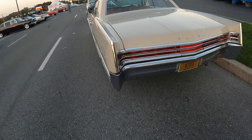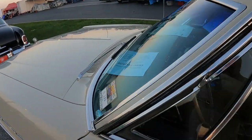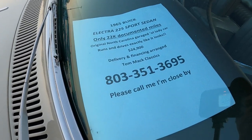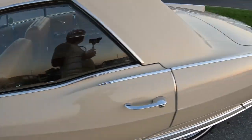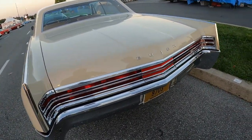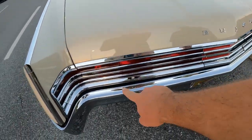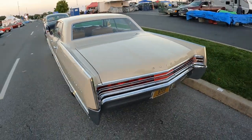Did you get a price on that? Let's see. I don't think I got the info. 22,000 documented original miles, 24,900. The problem with these is these are die-cast taillights. They pit really bad. That one's got some pitting, so it must be original. This side must have been re-chromed. Very smooth and shiny. That one's definitely original. Yeah. That is a clean car.